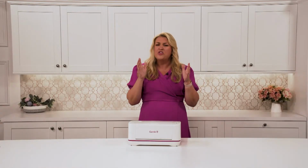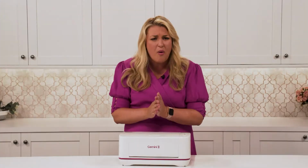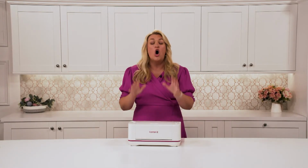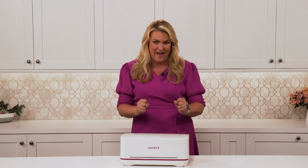It's our brand new, improved, smarter, faster and just all-round amazing die cutting embossing machine. Now we've added some innovative and pretty exciting new features and updated functions. With all of that newness, we haven't cut back on anything. The Gemini 2 has all of the power, precision and performance of our entire Gemini family. It will be available to buy on the Crafters Companion website on Tuesday the 30th of May.